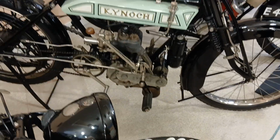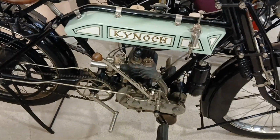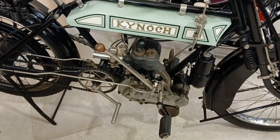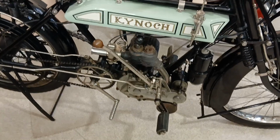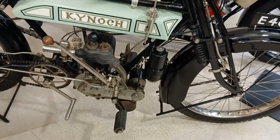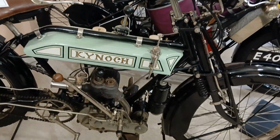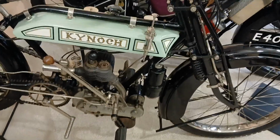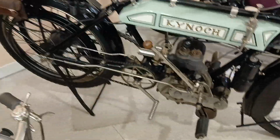And there's a Canove, which is a single cylinder. The year of this motorcycle is 1910 and it's 500cc, and I think it has a side valve engine in it. You can see the petrol tank at the top. The gear stick is actually on top of the petrol tank, and the oil reservoir is at the front, and it's chain driven.